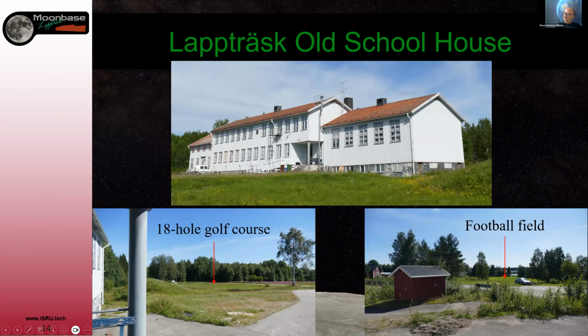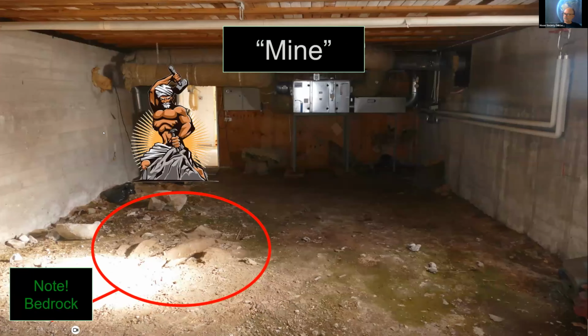Should be possible. Outdoors, I have my own 18-hole golf course. It is crazy golf, of course, so it isn't that much, but it does have 18 holes. And I also have my own football field. When I bought the house, Sheffield was for sale, but I decided that Lappträsk Sport Club has more potential for growing. So I decided on this schoolhouse instead.